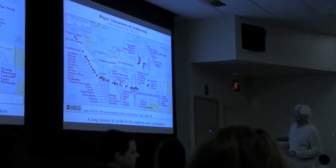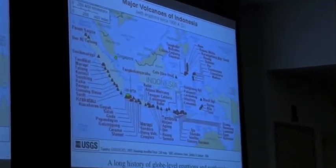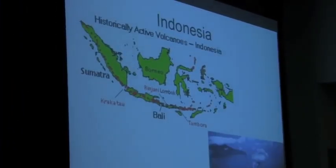There it is. Thank you. Tambora. Let's visit Krakatoa and Tambora. Huge eruption. Now, they were in the 1800s, but it gives us a lesson.